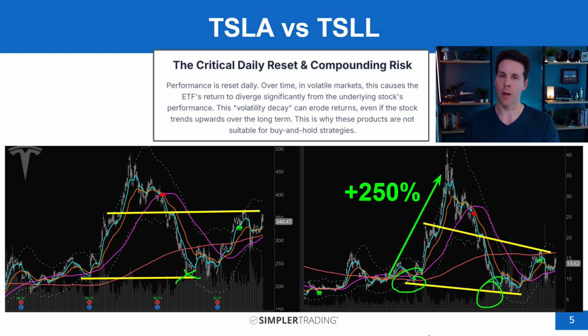Now, long-term might be relative because I was trading TSLL back here and we made about 240, 250%. So what I'm trying to show you on this example is that from here to about here was 250%. And it took a couple months. And so, something like this, as long as the trend is working with you and for you, you can hang on to it for a few weeks, a couple months.